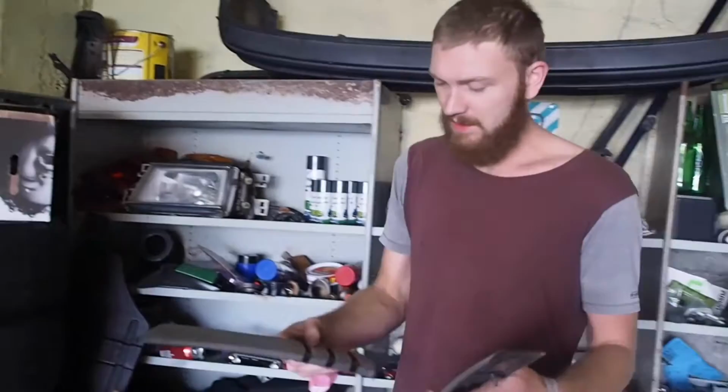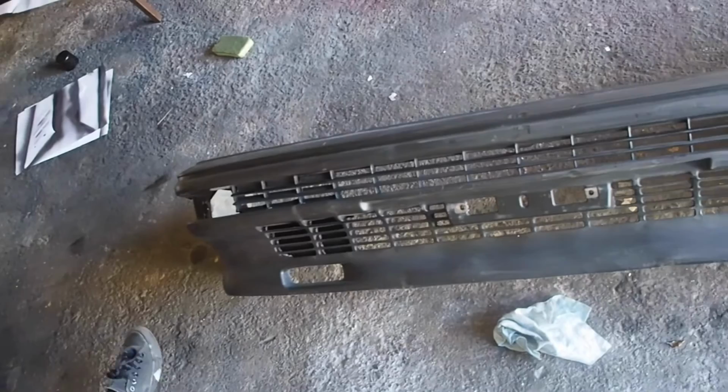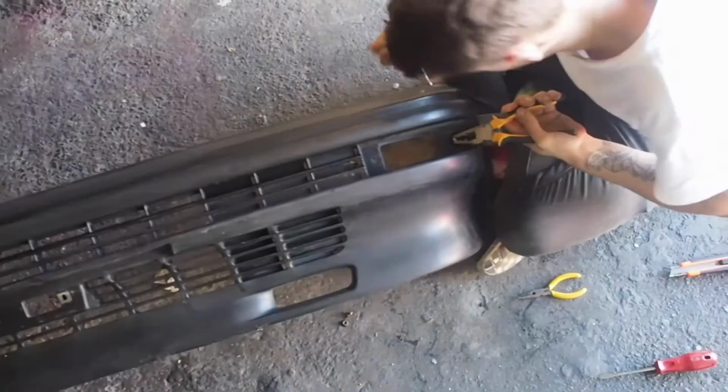Next to sort out these motherfuckers. But it's really fucking tight.